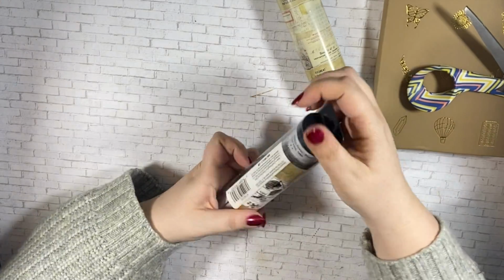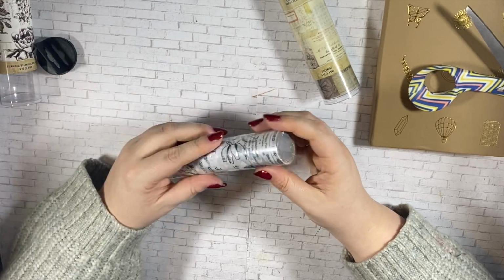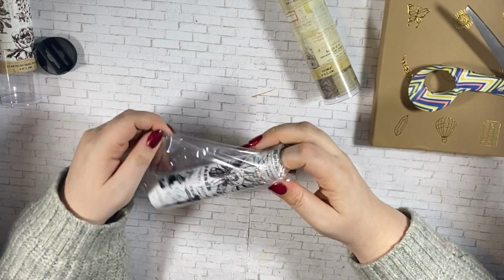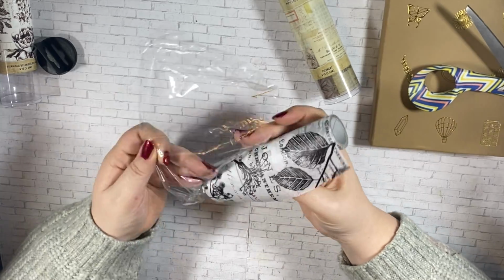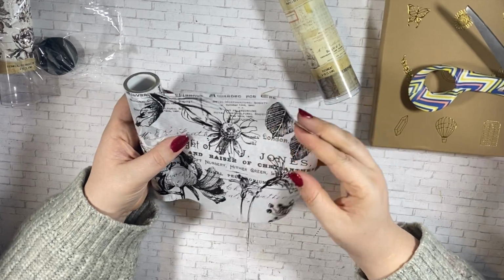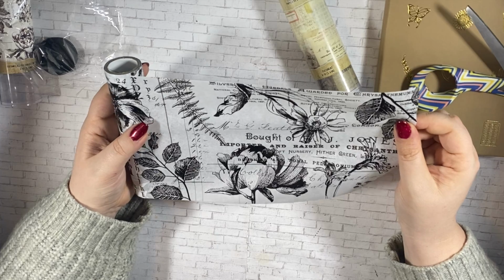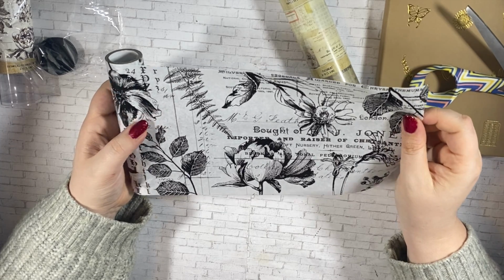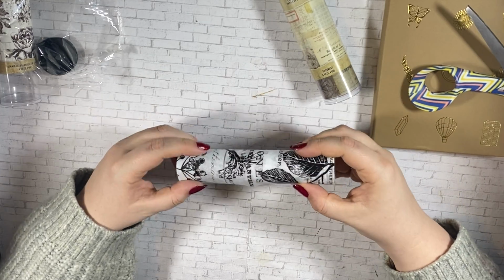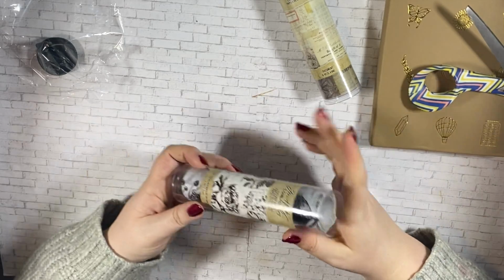Okay, so this is the botanical one. I almost feel like you could probably cut out little parts of this too, like you could cut out these leaves or something. So yeah, it's like the consistency of tissue paper. So cool.